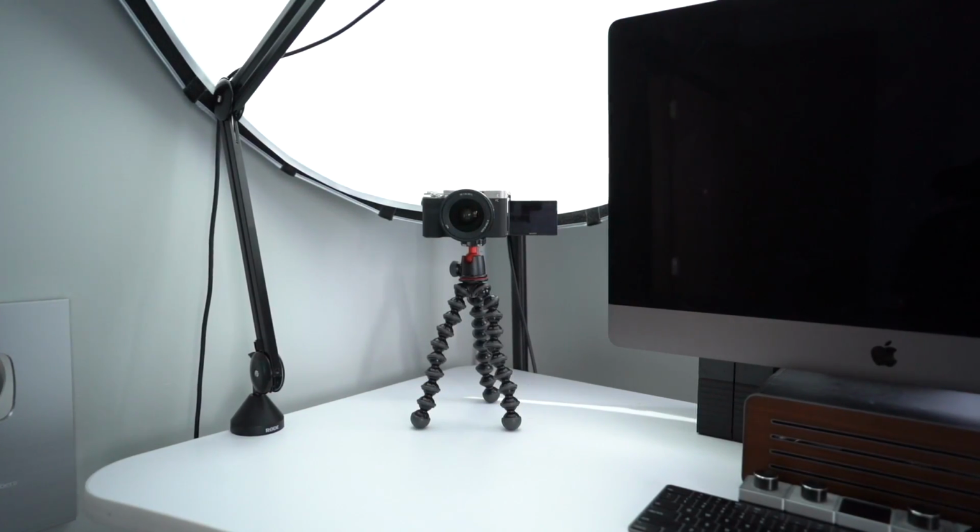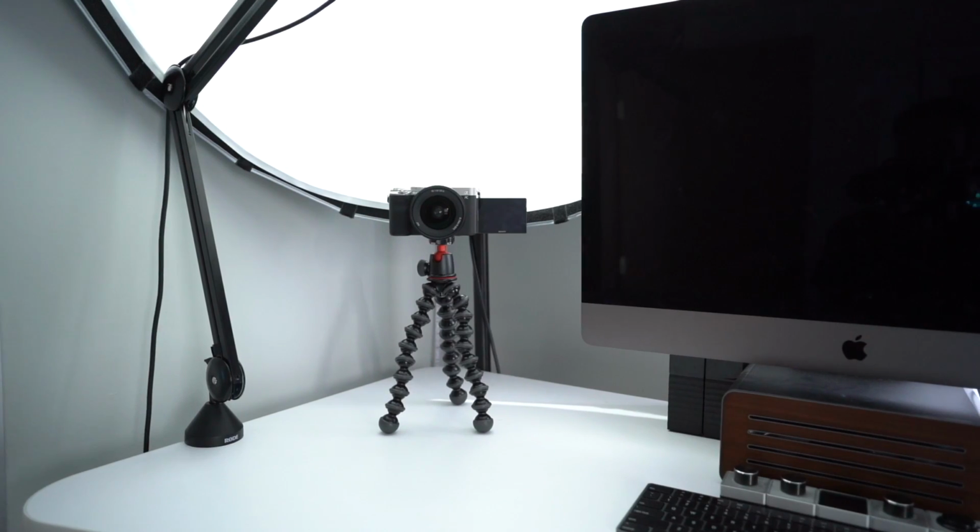And number three, it has a smaller form factor than the A7 III. Yes, not that much smaller, but you definitely notice it in your camera bag, and I feel less intimidated talking to a smaller camera than I do with a bigger camera. It's a small thing, but trust me, it makes a difference. And as you've seen in the beginning of the video, I still can't talk in front of a camera, even after 4 years of doing this.